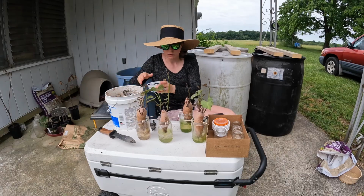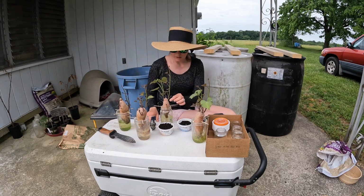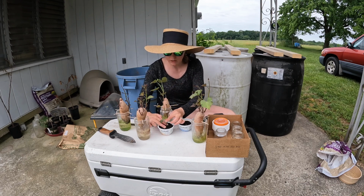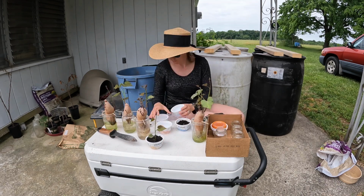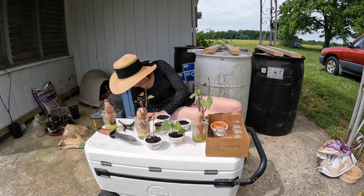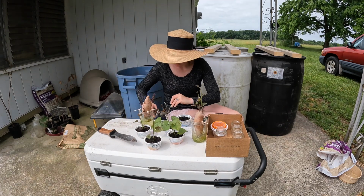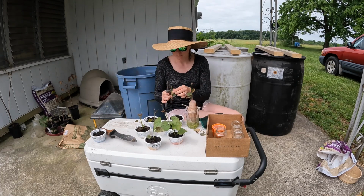Hey y'all, so I have our sweet potatoes here. This is some potting soil left over from when I was making soil blocks the other day. What we're doing is each of these shoots, they're called a slip, we are going to clip off and pot in its own little pot so that it can establish its own root system. Once it gets some roots going, then I'll put them out in the garden. They say when they're 6 to 12 inches, I believe that's when you repot them.